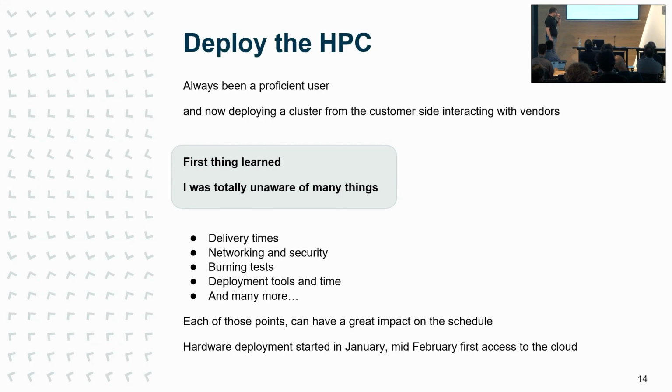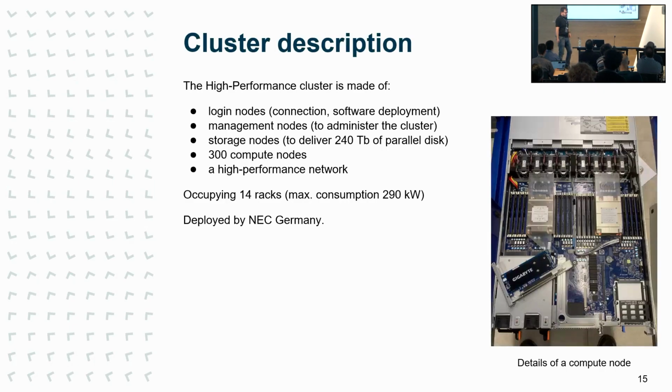In our case, we started the hardware deployment in January, just after New Year's Eve, and more or less in mid-February we had the first early access to the cluster. Very briefly, which kind of cluster are we? I would say a small, medium machine. We have 300 nodes. Our HPL is more or less 1 petaflop. We don't have a very big storage because we are moving data quite fast, so we don't need a very big one. We need a very performant one. For the high performance network, we have an OPA.